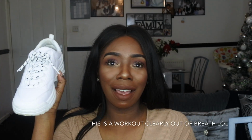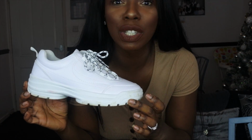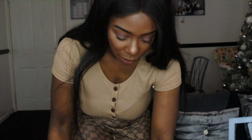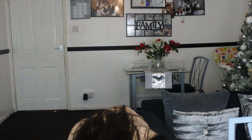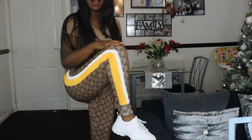And they're similar to the Fila. And obviously, I love the Fila trainers, so that's my next purchase. So I said, let me get something that's close to it for now. And these are just gorgeous. So you could also pair the trousers with these trainers for a more dressed down sort of look. Yes.